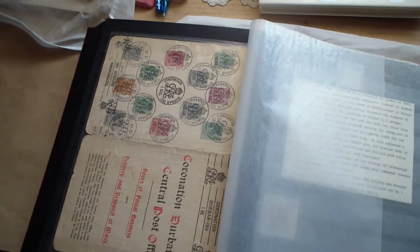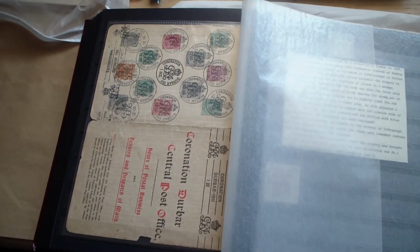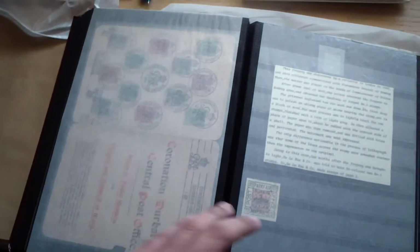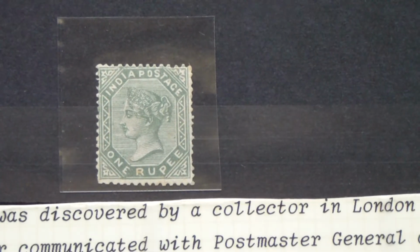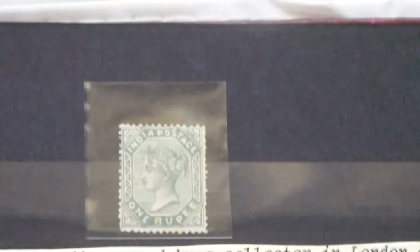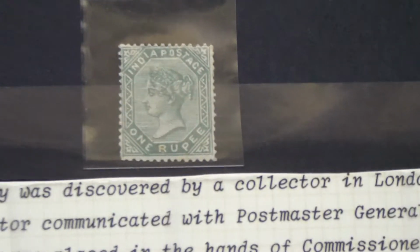Here is a booklet from the Coronation Darbar. I paid $80 for this one. Should not be sold for less than 100. Here is a forgery of the 1 rupee stamp with a note. This comes from the Kohinoor auction of Robson Loaf. I paid around $300 for this one. Nobody else put a bid, so I put the bid. I want all the weird items in my collection.